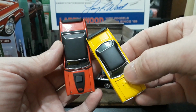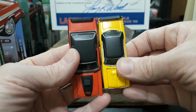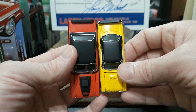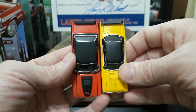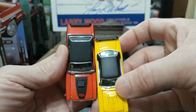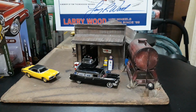And I know this is a 71, this is a 70, but they were nowhere near that different in size. They were almost the same length pretty much. The 71 may have been slightly longer because it did have long front fenders, but the width and everything on the car is way off. So anyway, still a nice casting, nice car, just not suited for diorama use.